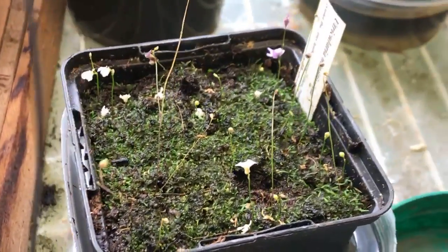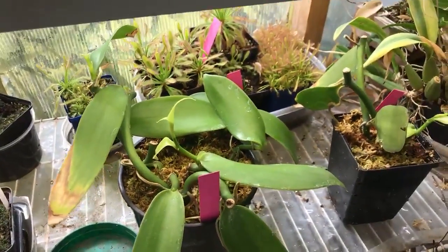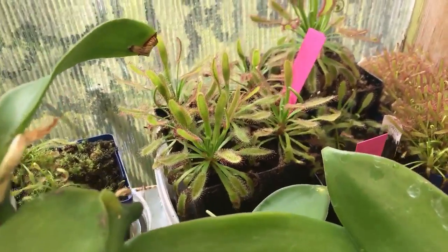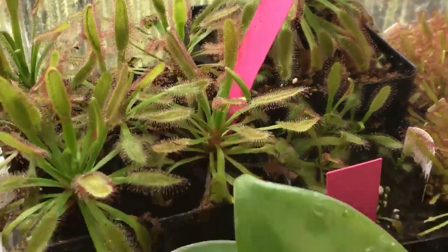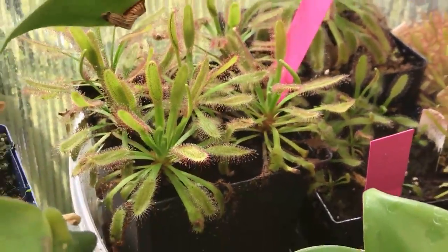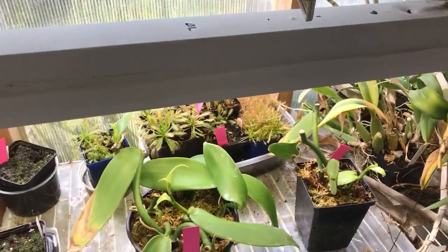More little ones here. A few vanilla orchid cuttings. Capensis Broadleaf mainly. The broadleaf is a really nice Capensis actually. It doesn't get super huge. I really recommend it. The regular one is there, and then the broadleaf is beside it. And yeah, it's just a beautiful plant.